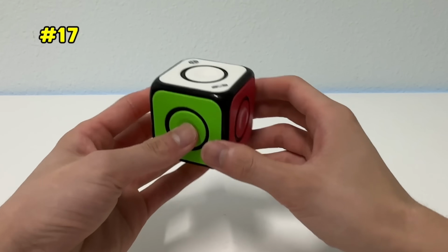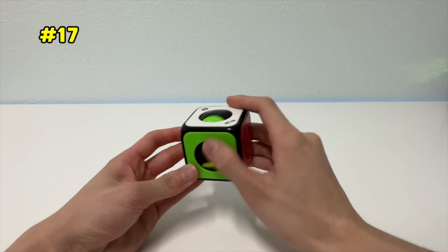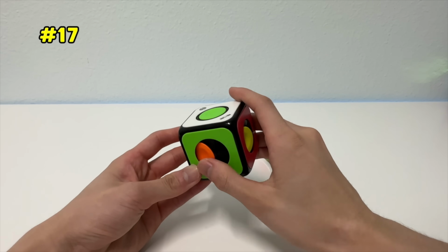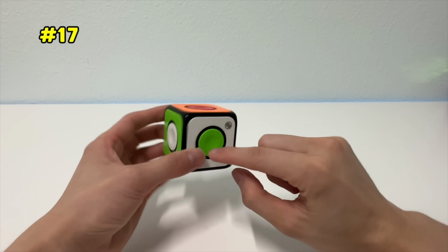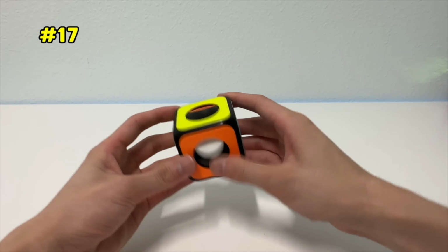A super fun one that anyone can get, even if you don't know how to solve a Rubik's Cube, are these turning spinners. This one is called the Tofu Cube. You can turn it by pushing the balls up or away. To solve it, match the balls to the outer colors. It takes under 5 seconds to solve.